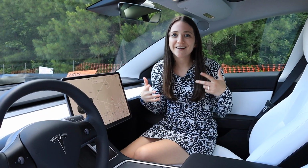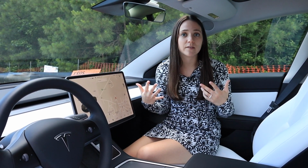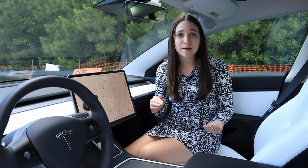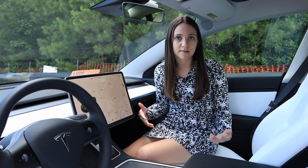The next category is technology and features, and this is the category that got me interested in the Model 3 in the first place. I am a product designer, and so every time I would sit in a vehicle, I would always think about how I could improve upon the design.